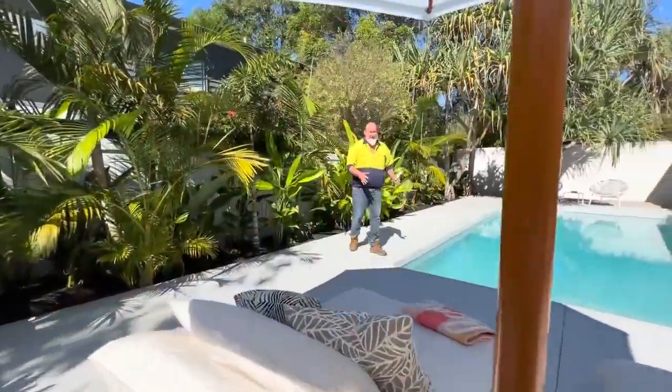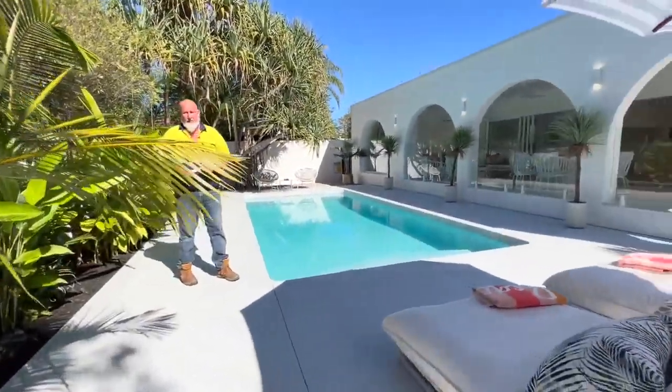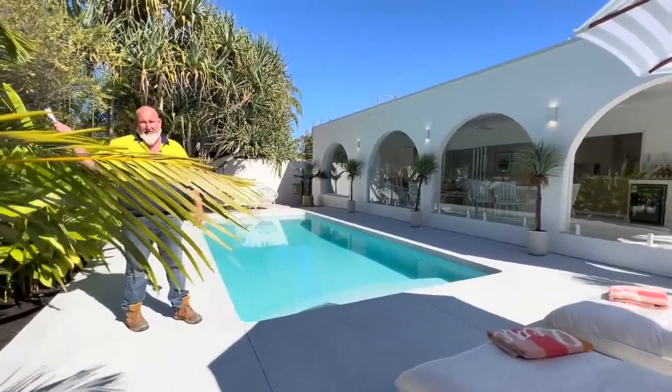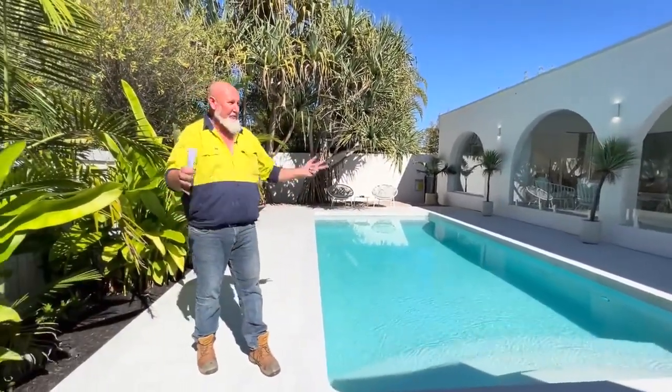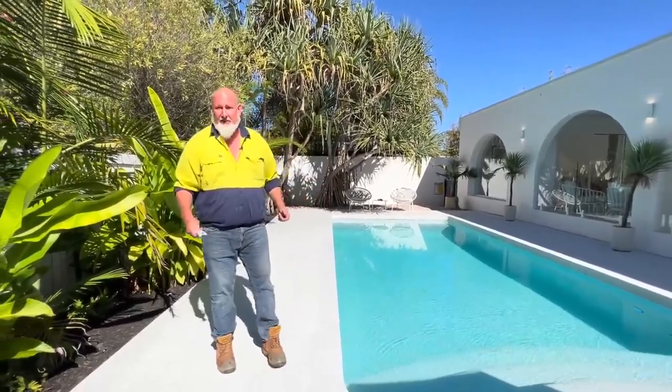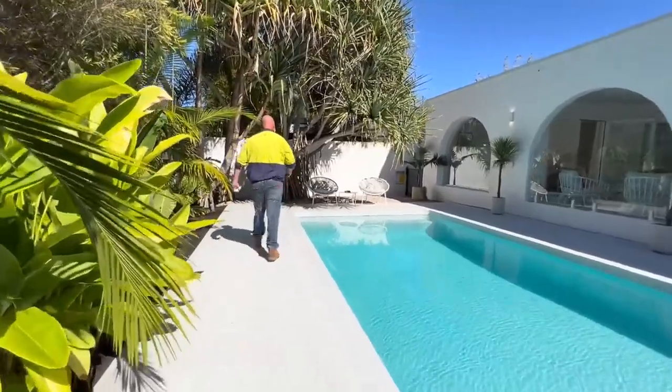And the pool itself is just phenomenal. This is a real treat, like being 700 metres from the beach and having a pool in the backyard with this beautiful outdoor area. Boy, oh boy, it doesn't get much better than this.